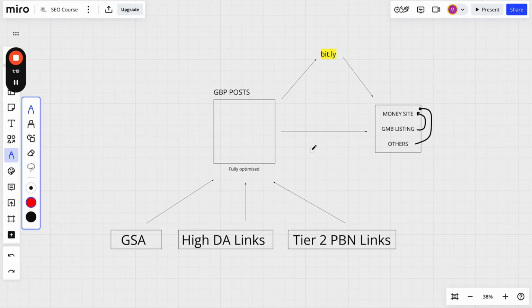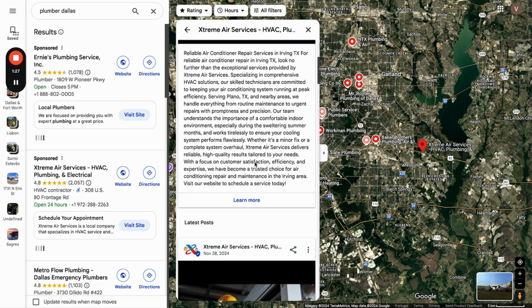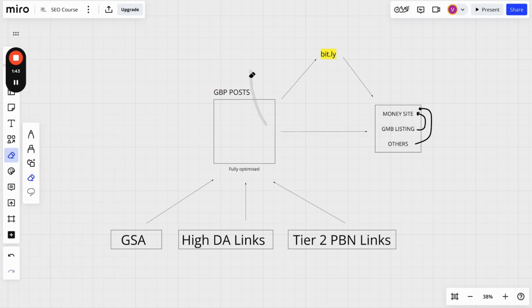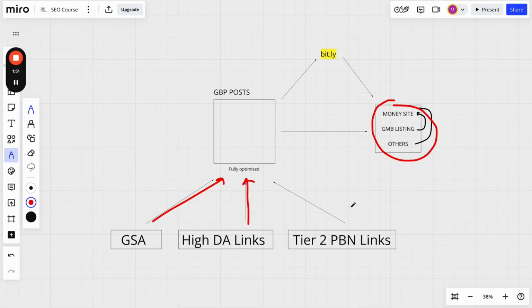But then we have to make the most of it, because the GMB posts, they link. You can have links from the posts to learn more. This goes to their website, most likely. You can have links to your money site, your GMB listing or GBP listing, to your socials. You can link to anything you want. So stick with me here, because it's all going to make sense. And because you can link to these assets you own as well, you can build links to your GBP posts. Build it there, and then the link juice is transferred over to these entities right here.